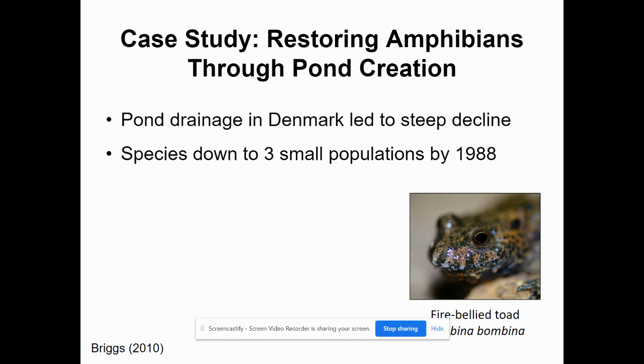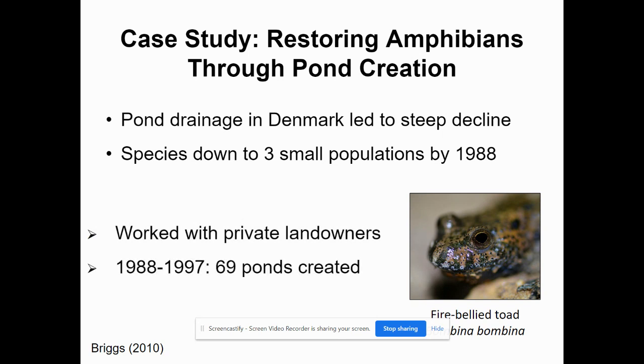So they looked at what was happening and why these were struggling, and they found that pond drainage in Denmark became a really popular thing. People were basically draining their ponds to have more arable land and land for building and things like that. So by 1988, the species of these toads naturally was down to only about 3 small populations. So the government worked with private landowners and convinced them and paid them and gave them incentives to create ponds on their land. So we got about 70 ponds in a 10-year period.